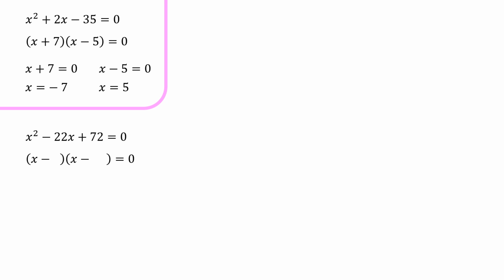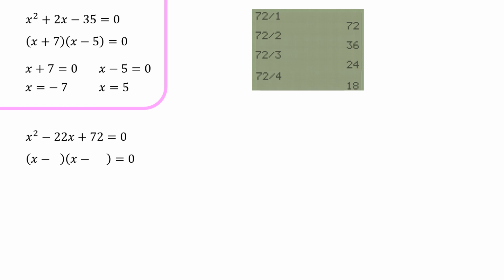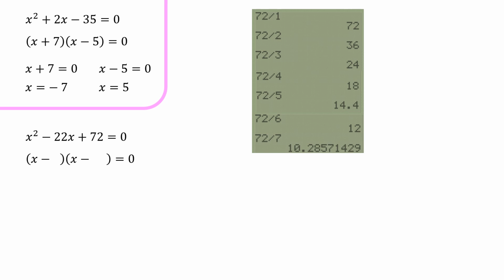So instead of making random guesses, I will grab a calculator. And I'll try 72 divided by 1. 72 divided by 2. 72 divided by 3. Notice I'm just going in order. 72 divided by 4. 72 divided by 5. 72 divided by 6. 72 divided by 7. 72 divided by 8. And I'm going to stop there because I see that 8 and 9 are almost identical. And say, hey, if 8 times 9 is 72, if I try 9, I'm just going to get the repeat.